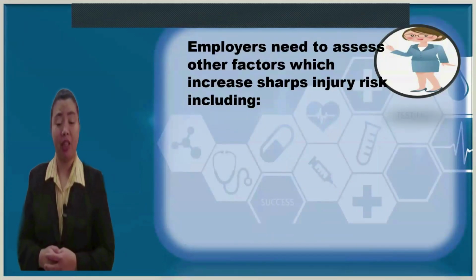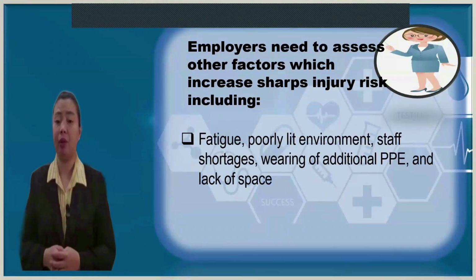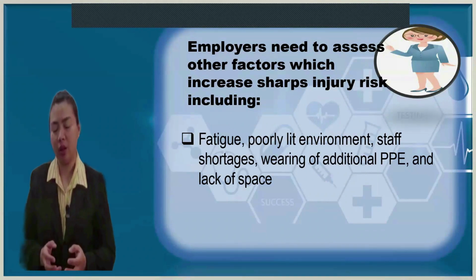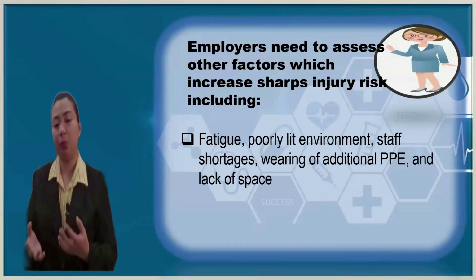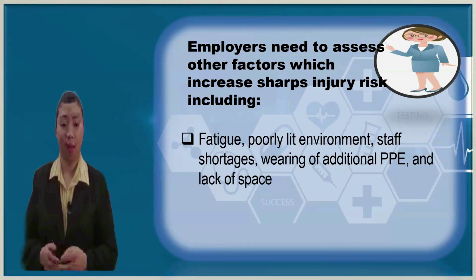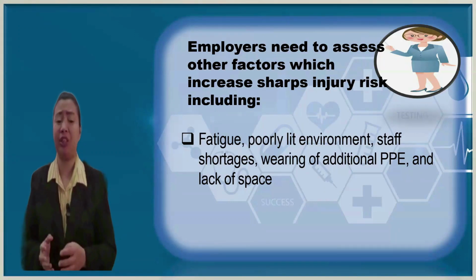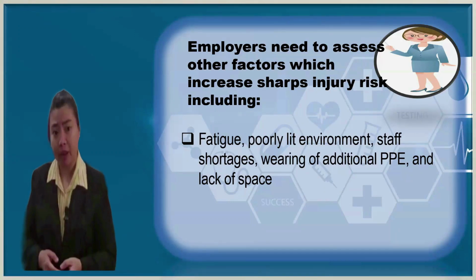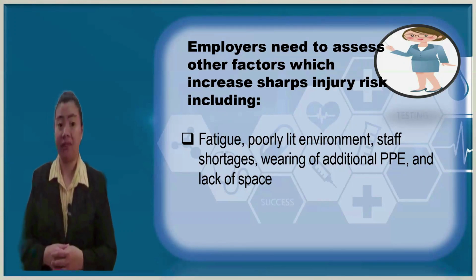To effectively prevent needle stick injuries, healthcare facilities must provide comprehensive training programs for their staff. This OSHA needle stick prevention training session aims to educate healthcare workers on safe handling techniques, proper disposal methods for sharp devices, and use of engineering controls. Employers also need to assess other factors which increase the sharps injury risk, including fatigue, poorly lit environments, staff shortages, wearing additional PPE, and lack of space.